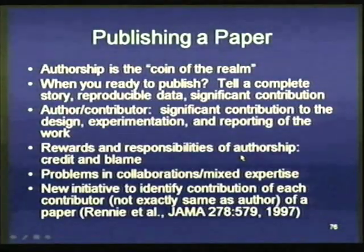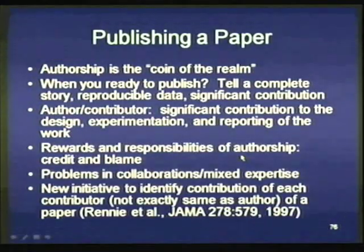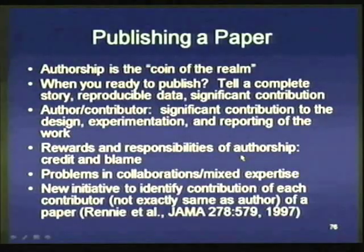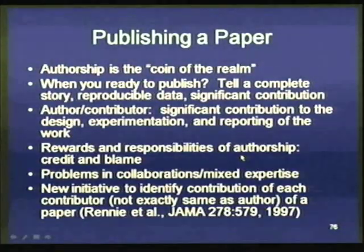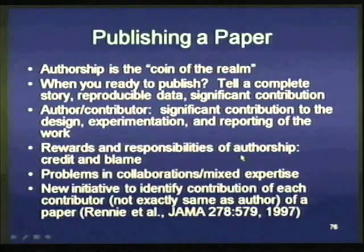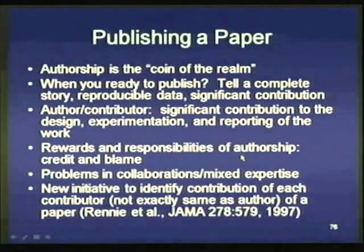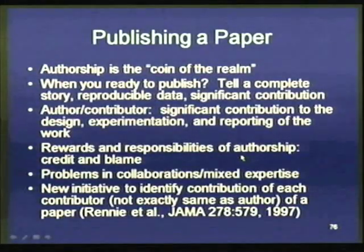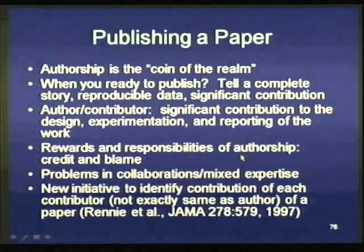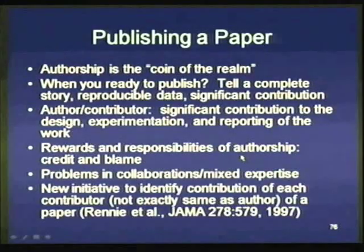But the thing is, every author should have made a significant contribution to the work, and you say, oh, that's good, I'm on the paper, I get credit. But you not only get credit, you get responsibility. So if a paper gets published and you are an author of that paper, you are responsible for verifying that that work is really true, accurate, and done correctly.